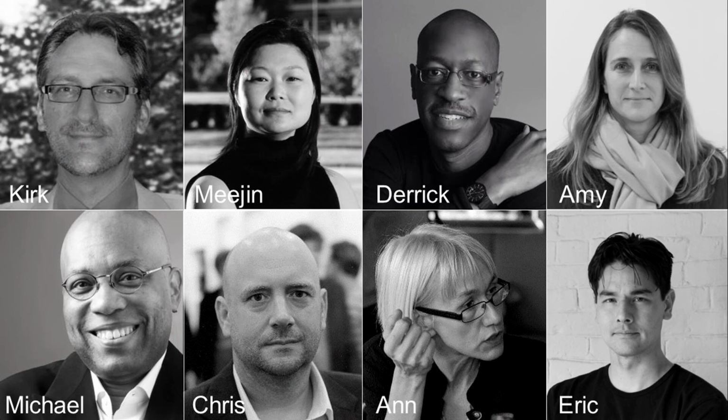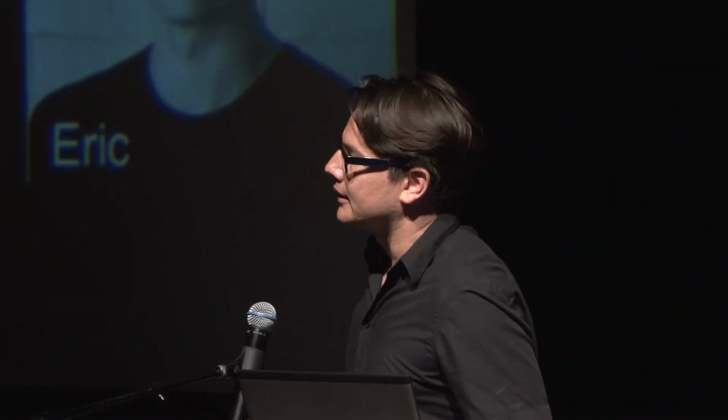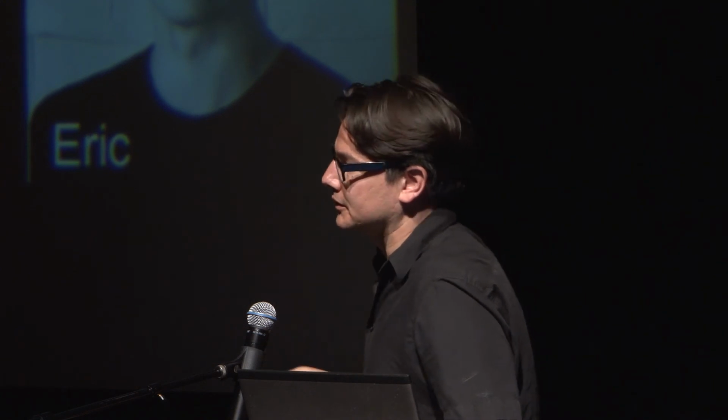spaces, they're not just about trees or remediation, but they're actually about bringing people together. And that's people, whether it's in the design team or in the community. It's really about those people.